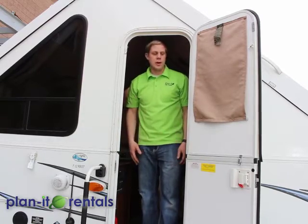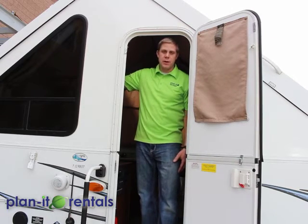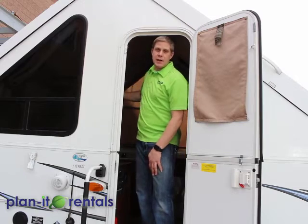Now to take the trailer down, we're going to do everything in reverse order. Start with the door, then the one buckle on this side of the front wall. Then I'm going to take down the back wall, finish taking down the front wall, and lower down the roof.